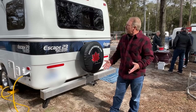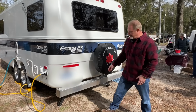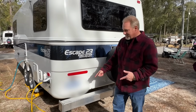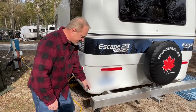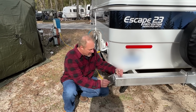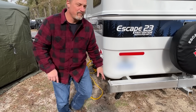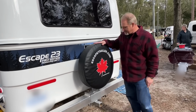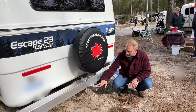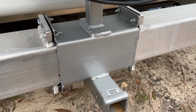So now around to the back, you can see it has a large aluminum tube bumper. Big square bumper. Looks like maybe a 5-inch bumper or so. And this bumper actually has a built-in little door for the sewer hose. So it's got a door and a little pin to keep that door shut. So that's pretty cool. Has a spare tire that is on a separate mount that mounts to the bumper, as well as an accessory rack hitch rated for 200 pounds.